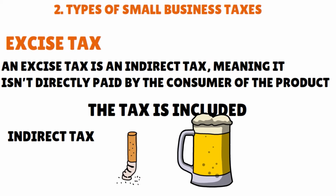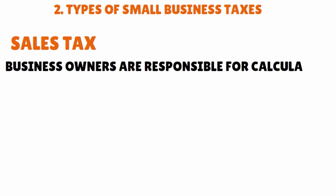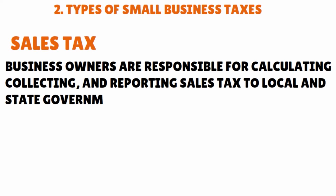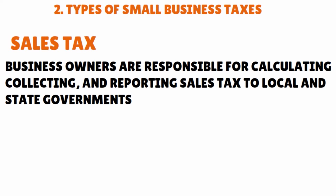You also have sales tax. Now, a sales tax, if you will, is the state equivalent of the excise tax at the federal level, because there is no federal sales tax in the United States, right? But you have all the states in the union, except a few, and thousands of localities, they levy sales taxes. So business owners are responsible for calculating, collecting, and reporting sales tax to local and state governments. Now, customers, when they buy goods and services, they pay sales tax on those goods and services at the point of purchase.